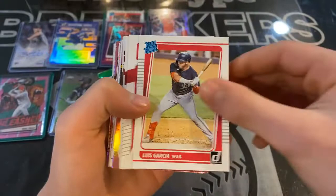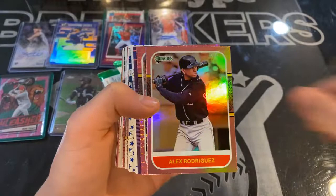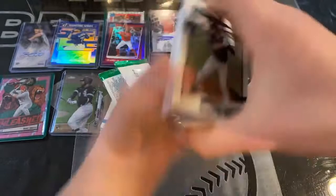Luis Garcia, rated rookie, Bryce Harper. Adam Wainwright, Patrick Corbin for the Nationals. Bartolo Colon. Lance Lynn. Alex Rodriguez, pink hollow, and pink fireworks. Alex Kirilloff for the Minnesota Twins. Nice one there. Josh Bell, Diamond Kings. Evan White for the Mariners. Austin Meadows, followed by Gary Carter.